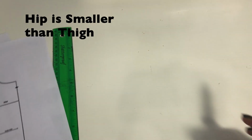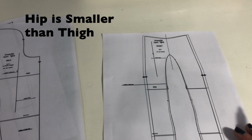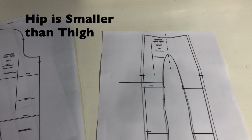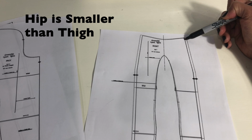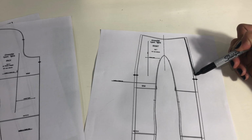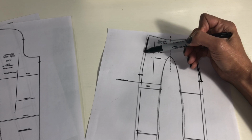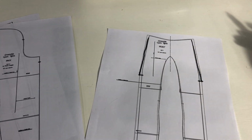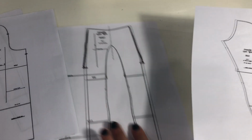Okay, another circumstance would be if your hip is smaller than your thigh, and it would basically just be the opposite. You would start on the inner side, the smaller size, and then you would gently come out to the larger size. And you would do that on both sides. Just make it as smooth of a transition as you can. And you would do the same thing on the back piece, which, here's a smaller version that I printed out.